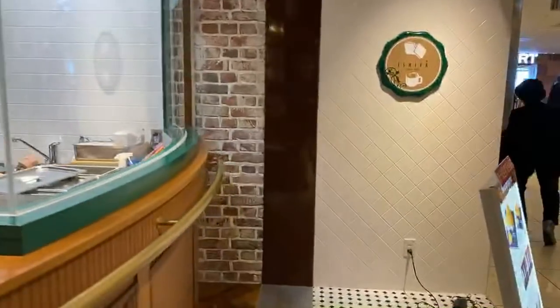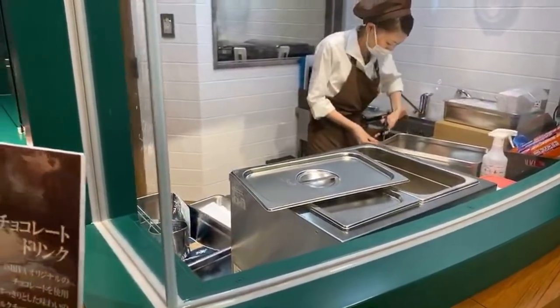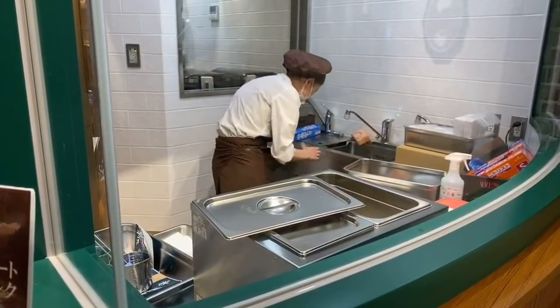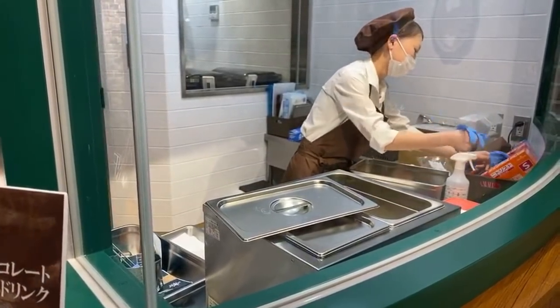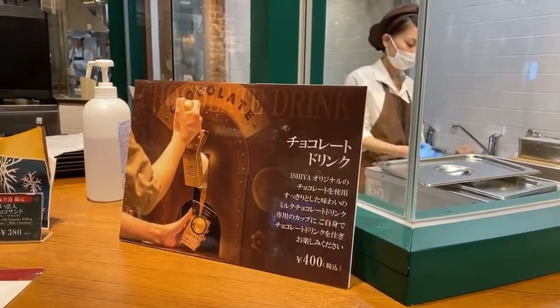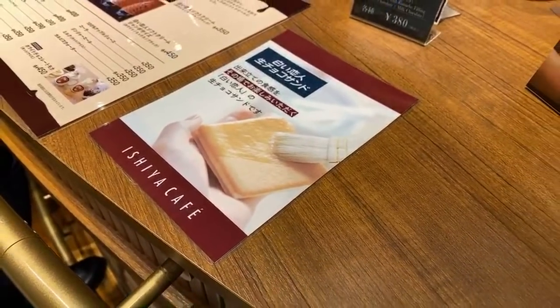Oh, she's gonna make it for us. Wow, the line just got really long. I think our timing is really good because now there's about 10 people from somewhere else. Oh wow, they're making something over there. It's like coffee and stuff. I guess they brush it with butter. And they put love into it like this.